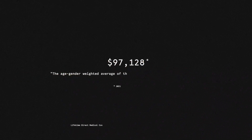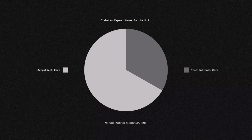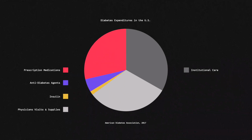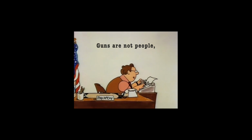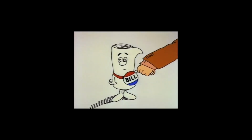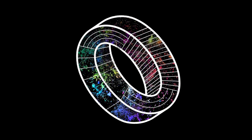The average diabetes patient spends an additional $100,000 over the course of their lifetime, 2/3 of which goes towards outpatient care, with half of that going towards prescription medication. This is a traffic jam decades in the making. But with intelligent oversight and full stack integration, we just might be able to tip the needle.